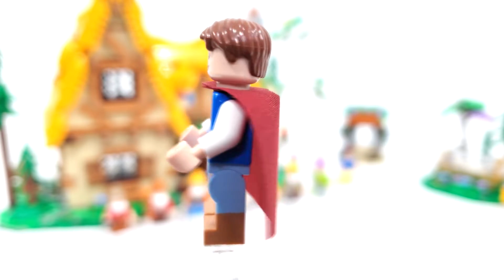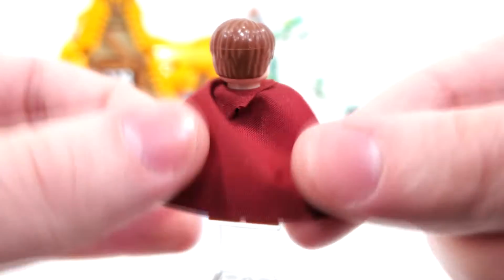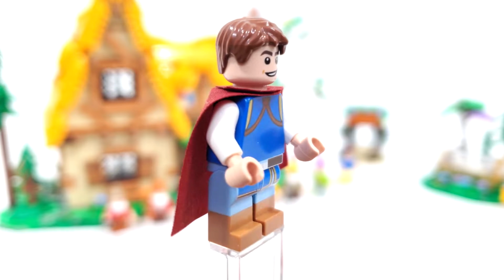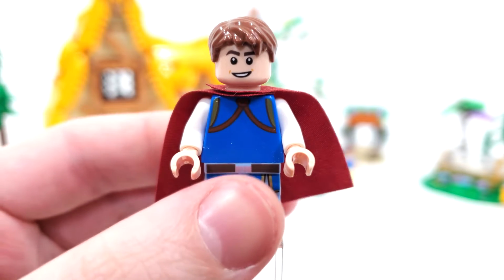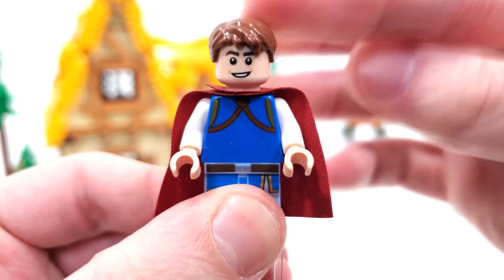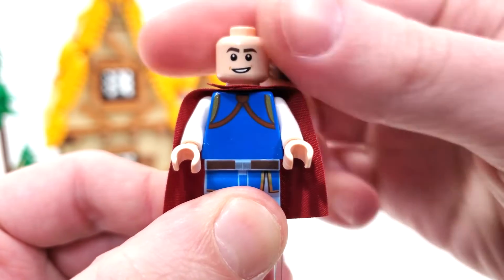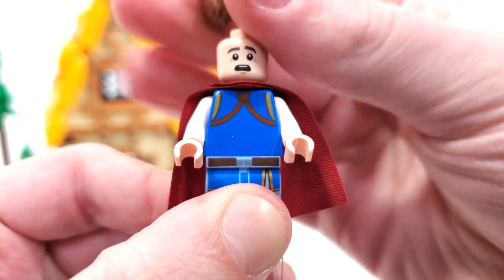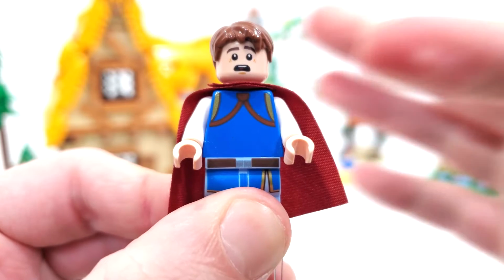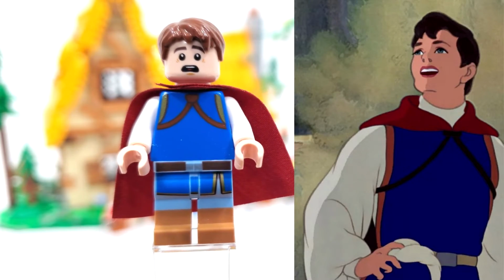We get the printing from the back of the torso as well, which is covered up by that cape piece. Really great attention to detail. And as for the facial expression, we have a common reuse facial expression, the Oliver Wood facial expression, even using the same hairpiece for Oliver Wood, which is really funny, with a nice smile from the front. And then more of a scared look from the backside. It's really interesting to see so much emotion on this character, considering how he looks in the film.